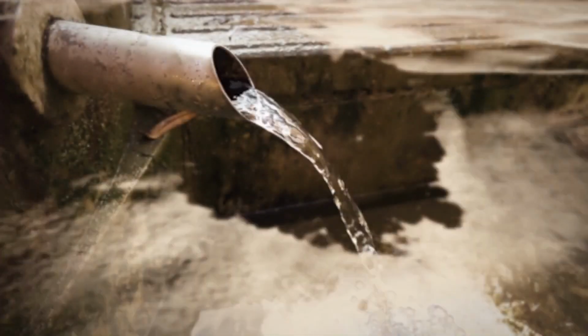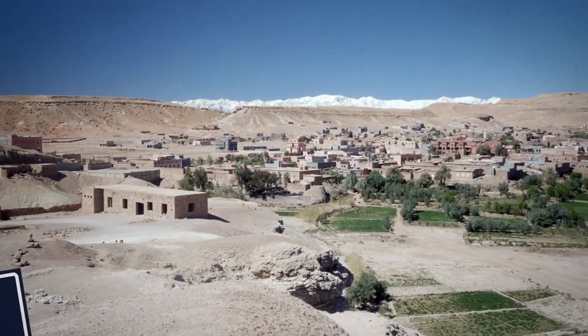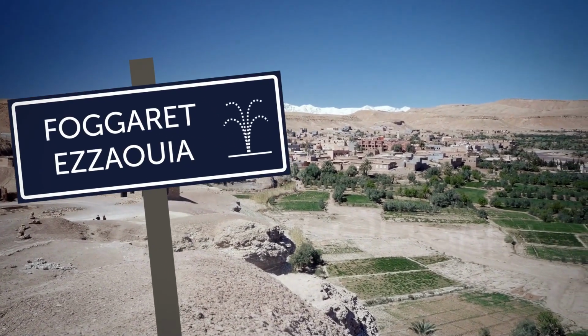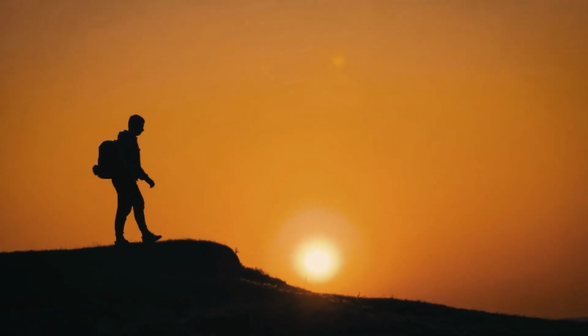Now, let's say these wells made human-made oases possible. Even the closest municipality name was an indication that this could be true. The name Fogueret Essaouira is actually named after Foguerets, these ancient wells. Now, this lead was proving to be very accurate. You decide to travel over there to see for yourself.